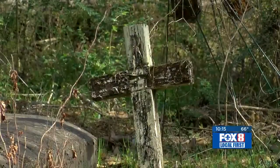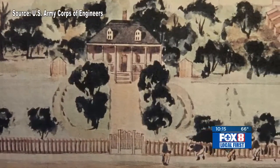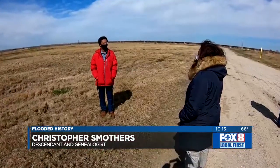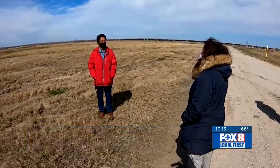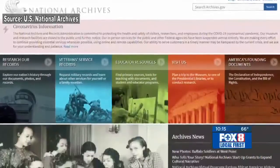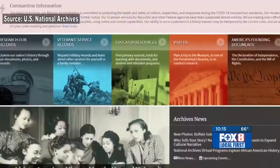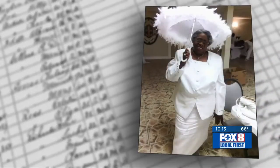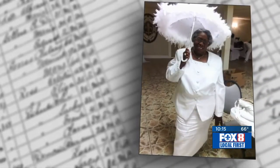It's the Roseland Plantation, the Pierre Ross Hermitage Plantation, who toiled on this land, and that's how I really came to the conclusion and realization that my great-great-great-grandfather was buried here. Christopher Smothers' journey into his family history led him to the United States National Archives. I didn't even know the records existed. Following the stories of his 86-year-old grandmother, he took a chance and discovered a treasure.